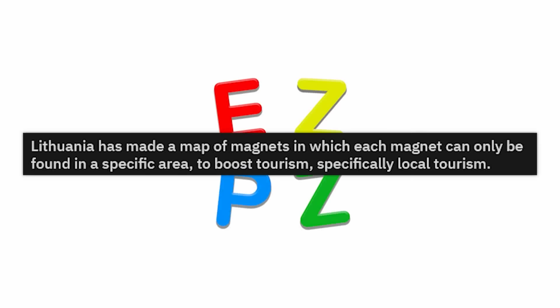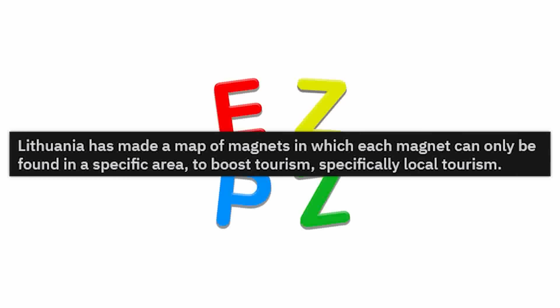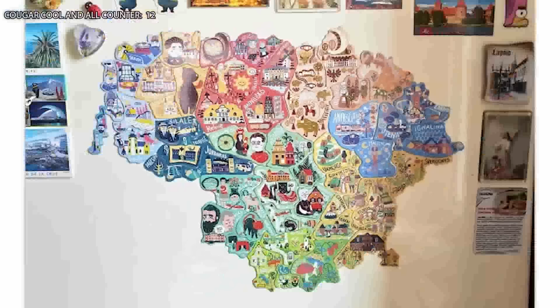Lithuania has made a map of magnets in which each magnet can only be found in a specific area to boost tourism. Specific local tourism. I mean, that is really cool and all, but I just don't see people going to Lithuania to collect magnets, except for really insane people.